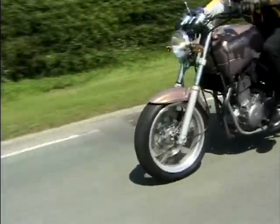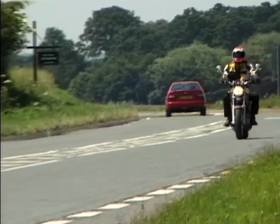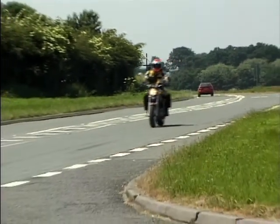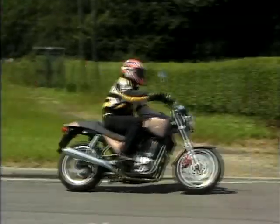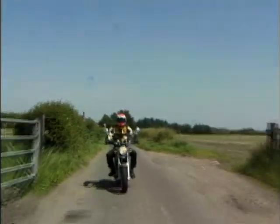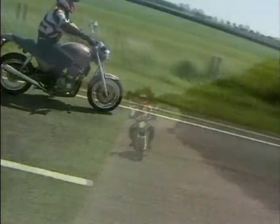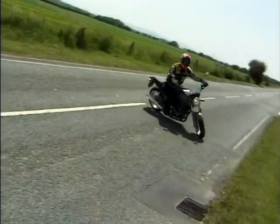The first thing to strike me when I climbed aboard was the excellent riding position. Nice wide bars, which are also fairly high, so you won't have a problem with backache on this machine. The next thing was the superb manoeuvrability. At just 169 kilograms, the low-speed handling is second to none. U-turns on a tight country road are an absolute doddle.